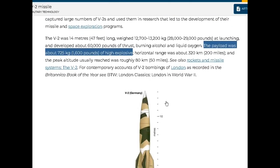So, this thing is made of sheet metal. Its speed was even a little bit faster than the X-15 rocket plane. It had 725 kilogram or 1600 pound of high explosive behind sheet metal, 650 degrees Celsius or 1200 degrees Fahrenheit. This is just a fantasy rocket. They all should have blown up. None could have reached England. It's all garbage. You see how you can use their own words against them? It's garbage.